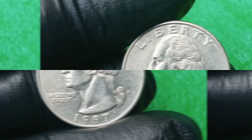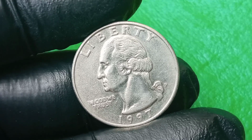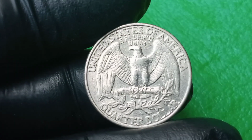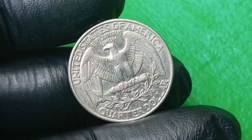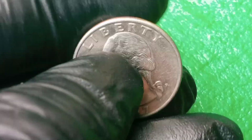And while no other identical specimen has yet been verified, several lower-grade 1997 P quarters with minor errors such as weak strikes, small die cracks, or slightly off-center images have surfaced and fetched respectable sums in the thousands, demonstrating that even lesser anomalies from this mintage can command real money if properly identified and authenticated.